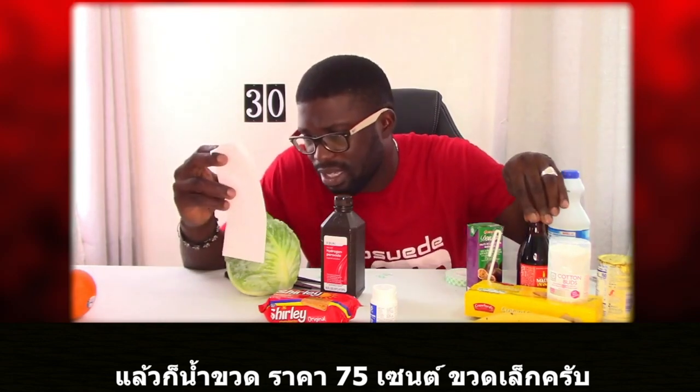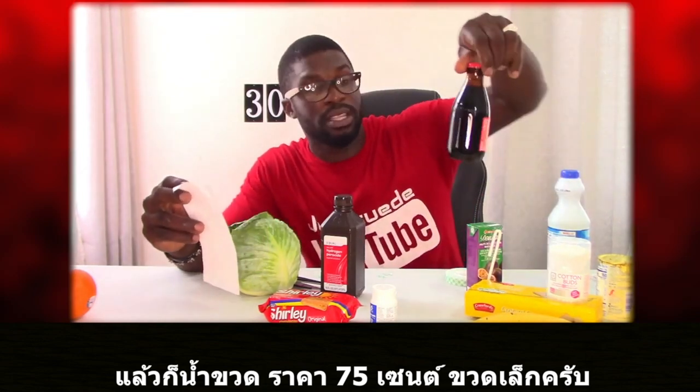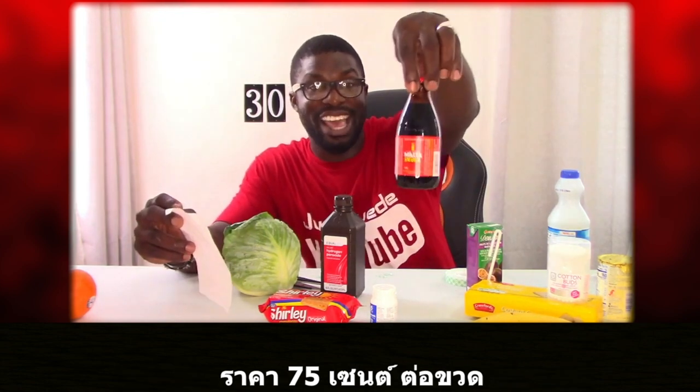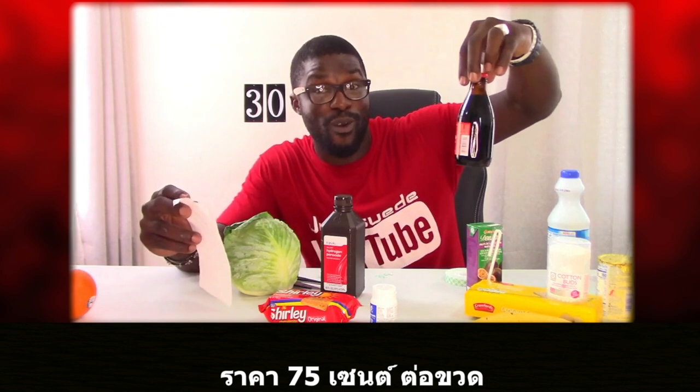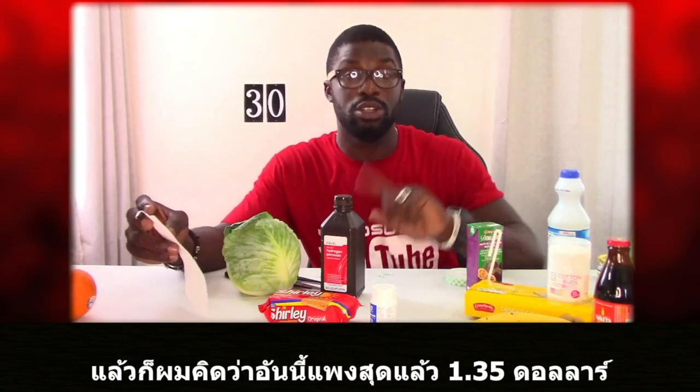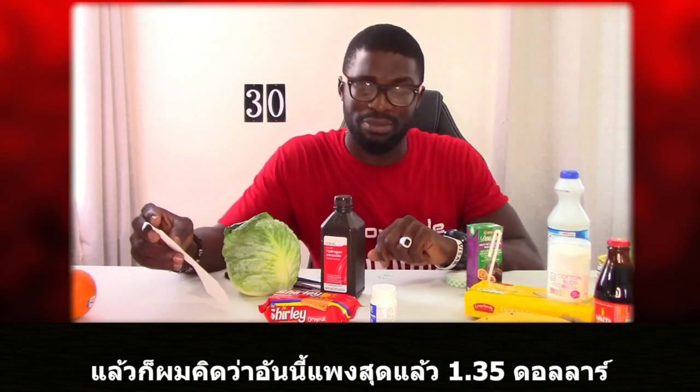And then we have, of course, India malt for 75. Is it 75 cents? Malta India, actually. This is the small one, but it is 75 cents for one. Okay, so then we have the paracetamol. I think that's the one which cost the most. This one was $1.35.